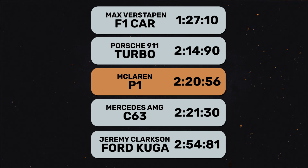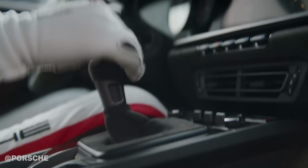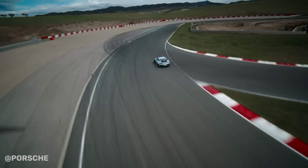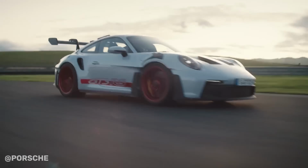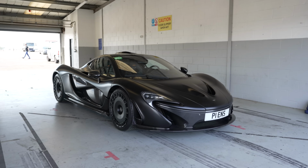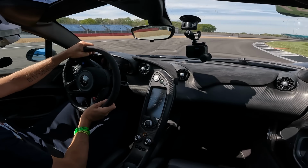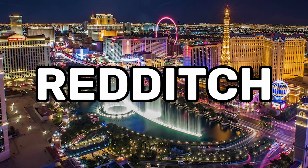I want to go quicker than the track-ready 911. They are one of the best handling cars ever made, and I'm sure they set that lap time on a closed track piloted by a Porsche test driver. It might just be impossible to beat, but this P1 is so good. It's super sharp, crazy fast, and I am definitely getting quicker, learning the track each time that I go out. Can Mark from Redditch beat the ultimate 911 lap?